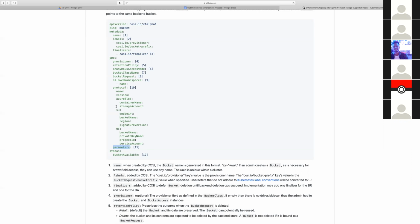Yeah, the problem is the endpoint information, if it's different than what you need for S3. Oh, yeah. I mean, they would have to get it out of band, but that's true. Oh, right? Fair enough. Yeah.